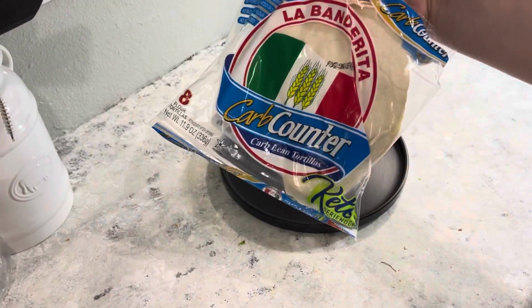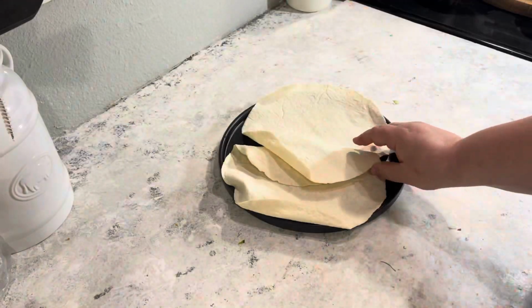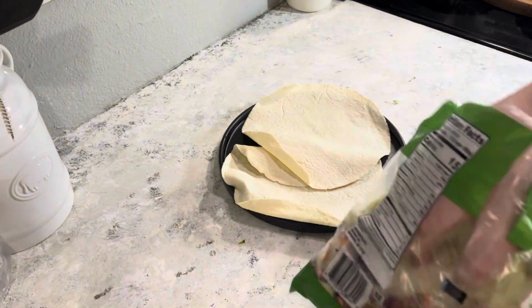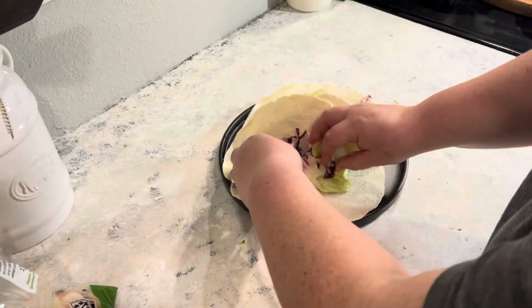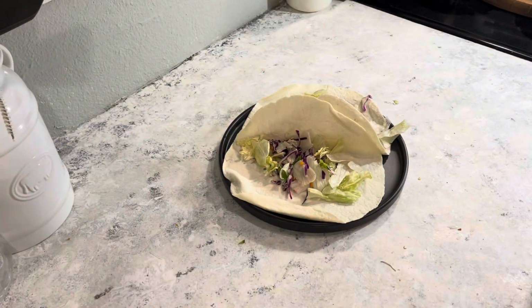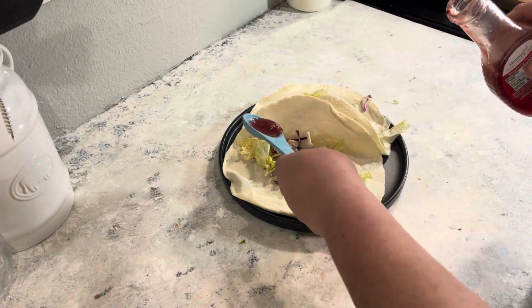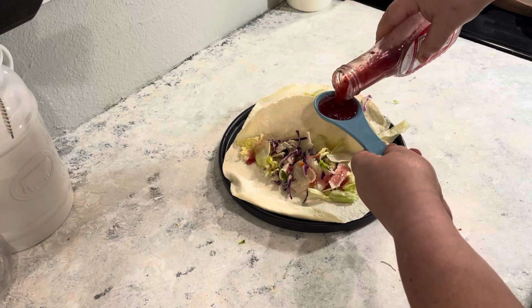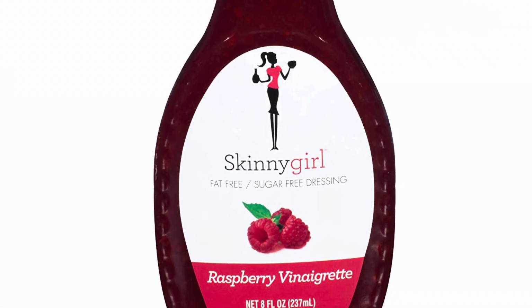For lunch, I'm making some grilled chicken wraps, and I'm just using 2 of these carb balanced tortillas, and then I'm going to take some of this iceberg salad mix and throw that in there. And after that, I'm going to take 2 tablespoons of the Skinny Girl raspberry vinaigrette. I didn't show it on camera, but I'll insert a picture of it right here. This is just what the bottle looks like.